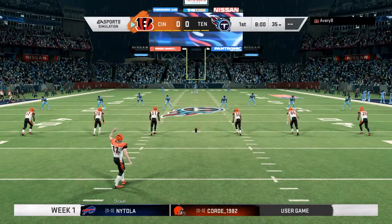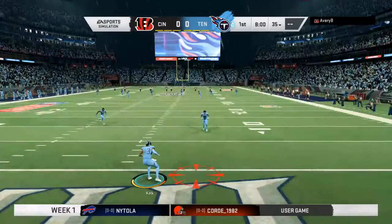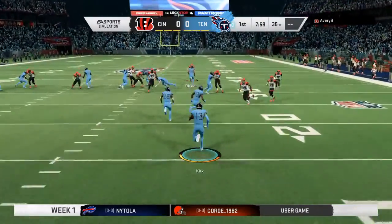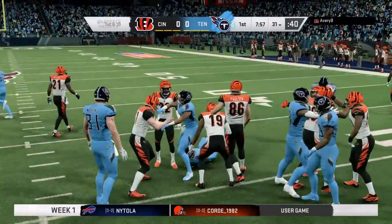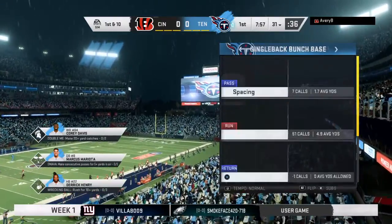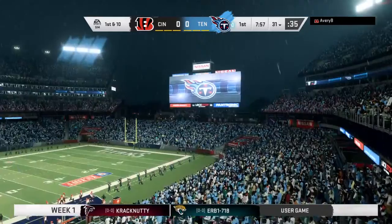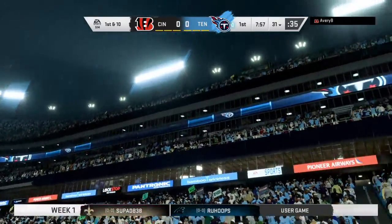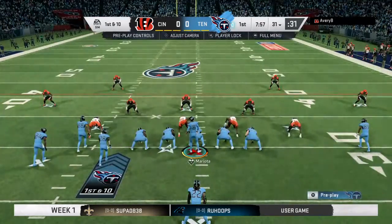These folks are fired up as their guys are ready to do battle between the Cincinnati Bengals and the Tennessee Titans. Fielded about a yard deep, and nice work on the return as they'll start their drive just past the 30-yard line. The Titans take over first and 10 at their own 31-yard line. Line of scrimmage, the 31, now on first and 10.